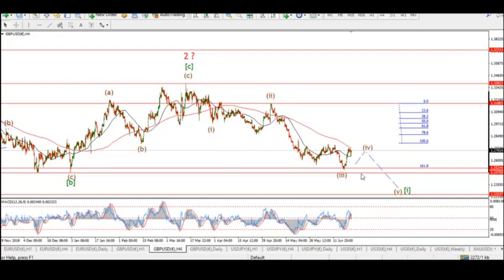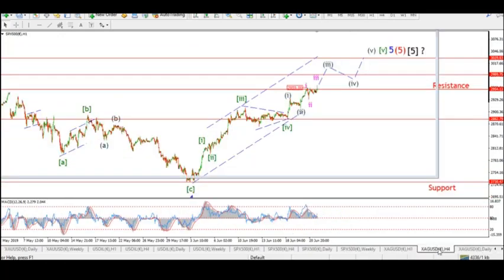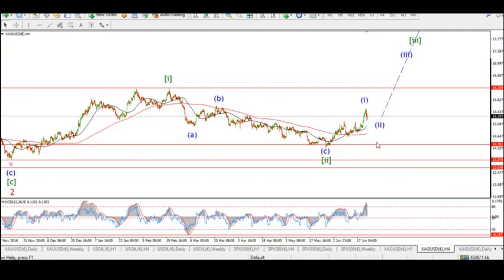Let's get into pound dollar. It's been playing ball a little bit better than Eurodollar. To silver. This is the 4-hour chart in silver. Again, it looks like we've possibly topped out in wave 1, and we're working on a correction wave 2, and we have a triangle here that will form support for wave 2.